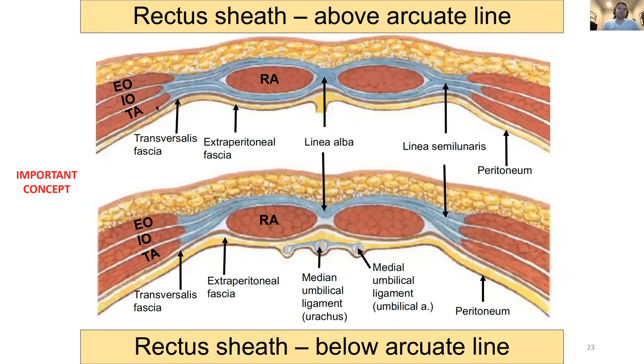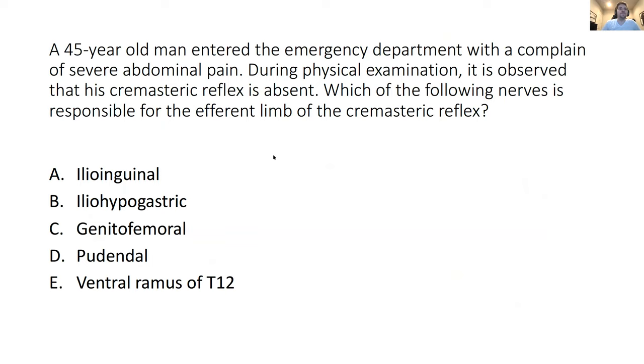I put this in here. I don't have a question for it, but just remember this: the linea alba is going to be separating anything in the middle, but with the arcuate line, anything above the arcuate line, the muscles split around the rectus abdominis. So half of the internal obliques will split, external obliques go anterior to it, transversus abdominis goes posterior to it. But once you get below the arcuate line, all the muscles go in front of it. You may come across a question about that.